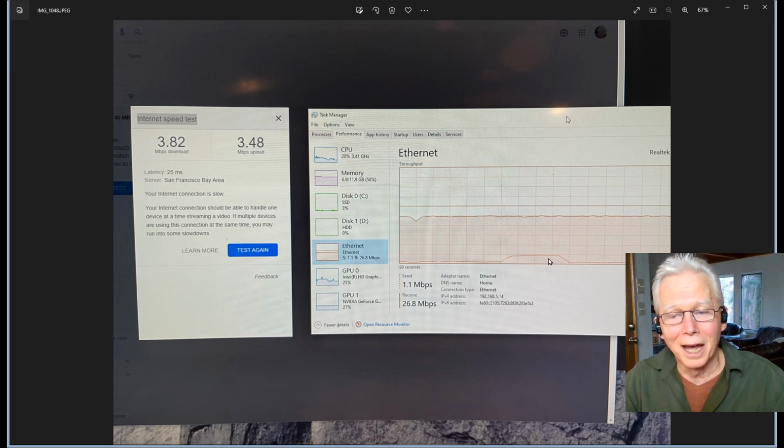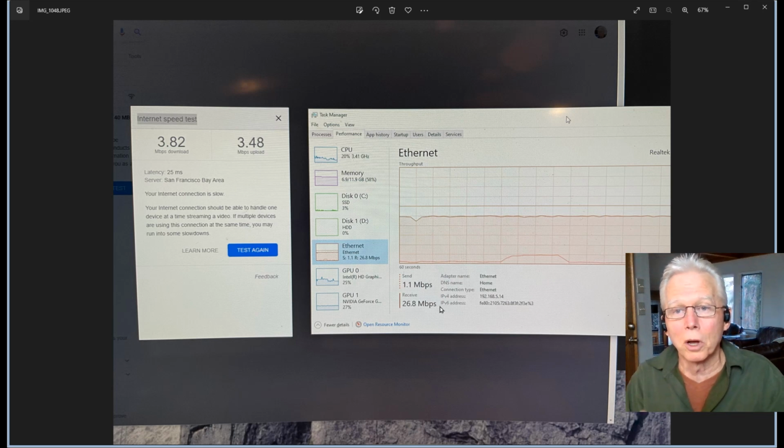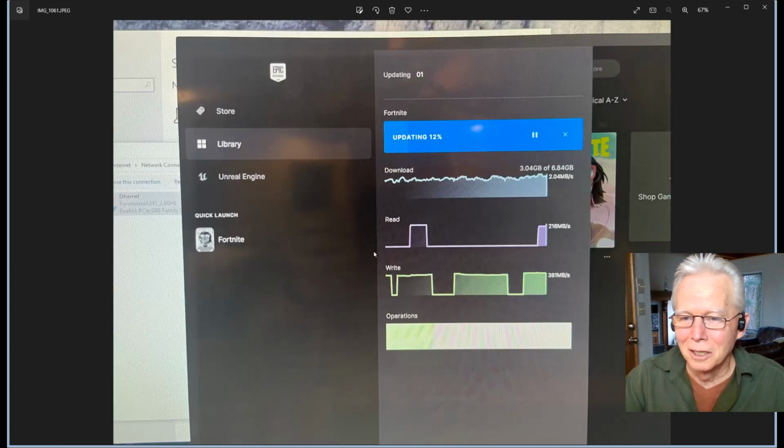during my speed test. You know what? I bet that's what that was. It's during my speed test. And showing here, receiving at 26.8 megabits per second. So that corresponds to what we saw on the previous photo. And these numbers here also correspond. Moving on to the next photo.